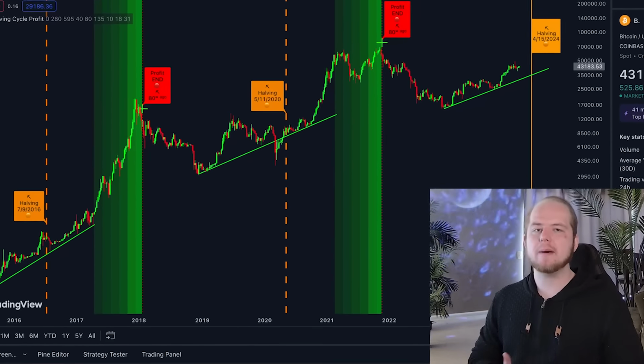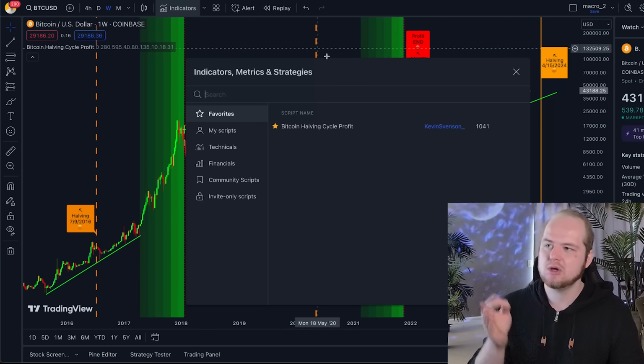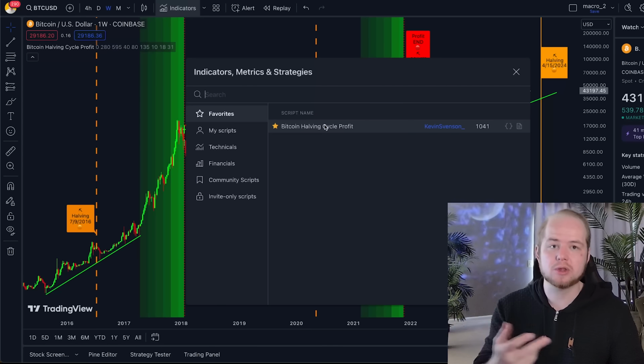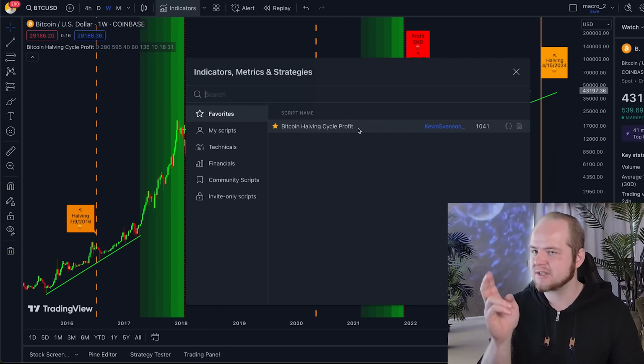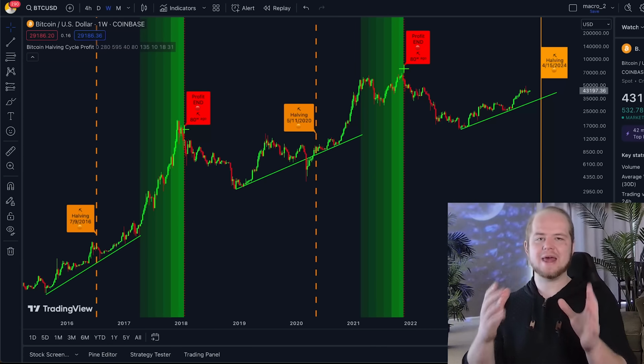Today, I want to do an update on the halving cycle profit indicator. If you go to TradingView, to indicators, and you type in halving cycle, it's the only indicator on TradingView with those two words in it. It's called Bitcoin halving cycle profit. I released it a few months ago, and we are currently coming up on the next halving.